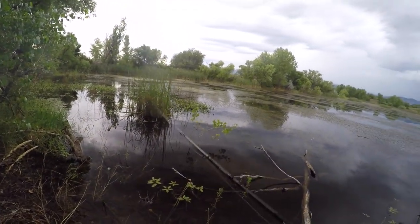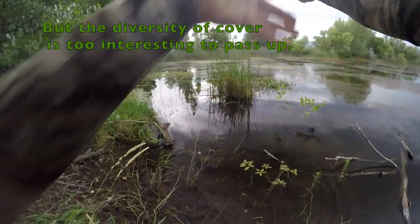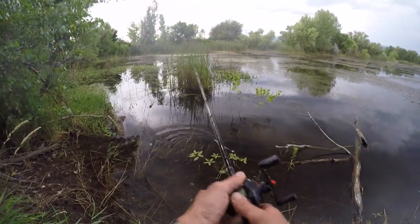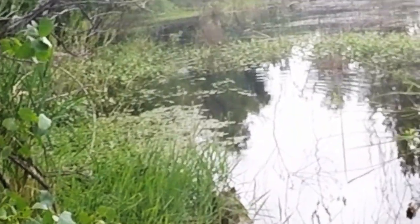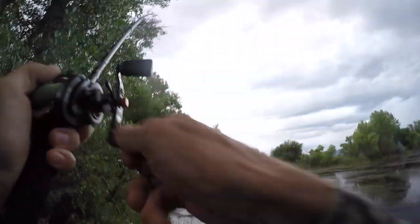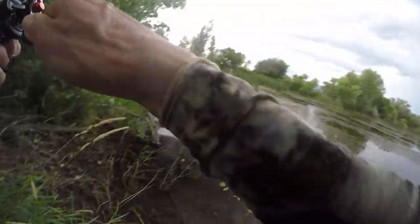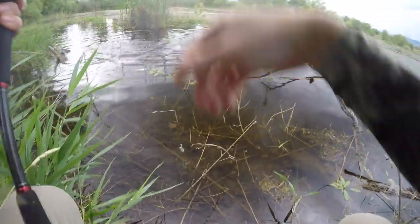All right, this stuff, I suspect, is too shallow. Well, but it may not be. Well, and it isn't. Underneath the, come on, get him out of there. Underneath the smart weed.